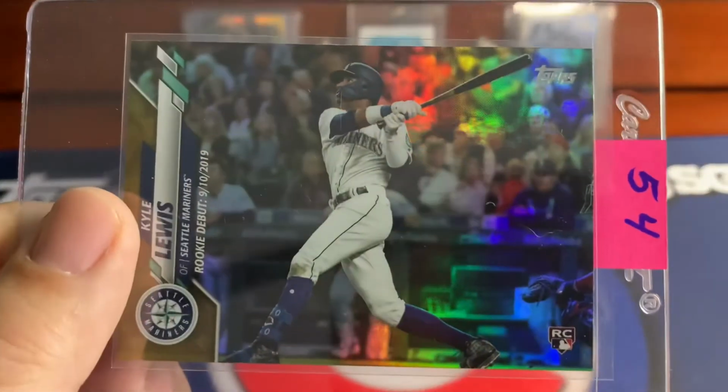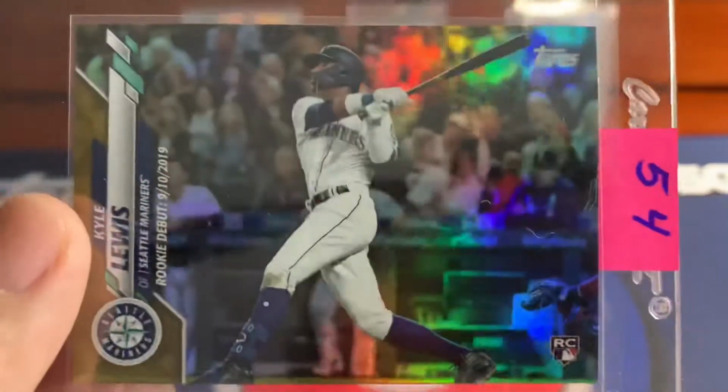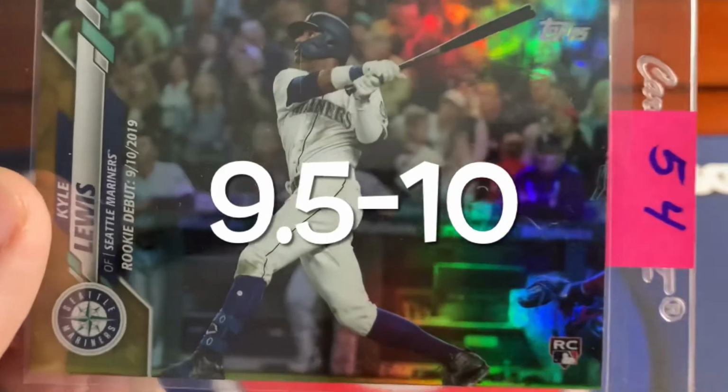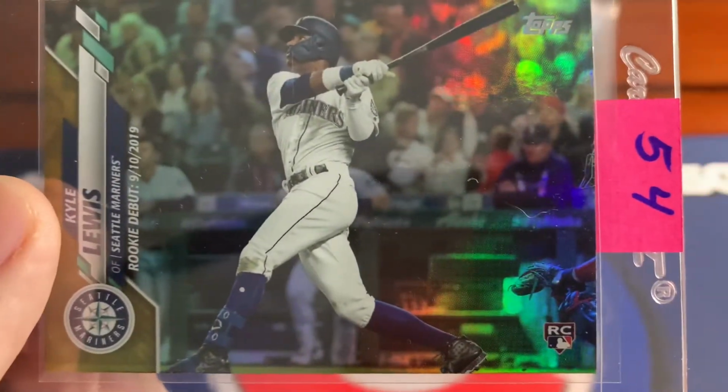Next is his update. I love this image. What a great image, right? And it's the gold foil. Beautiful card. I think this one is perfect, but I did say 9.5 to 10 on this as well. It's possible something with the edging might cause them to knock it down.